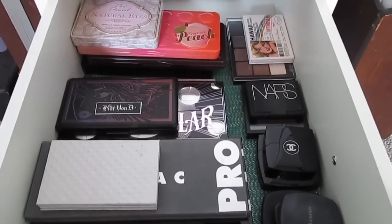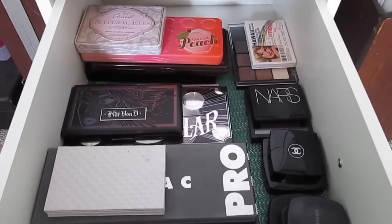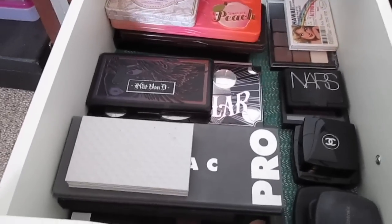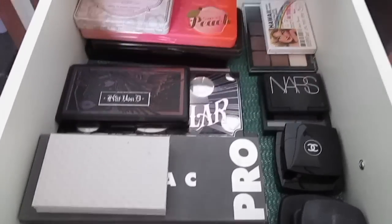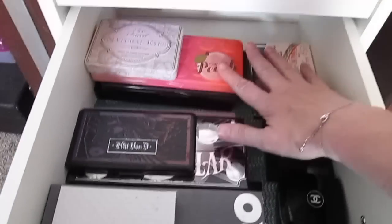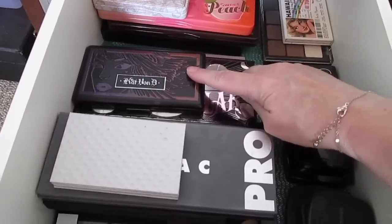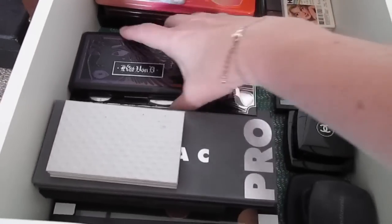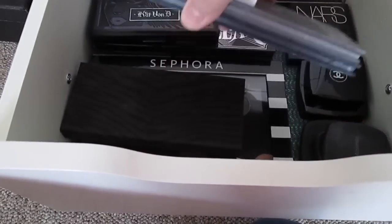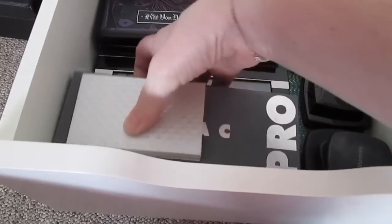This is my high-end palette drawer, and this is all I have for high-end palettes. I know most people have a lot of those, but I prefer single eyeshadows. But yeah, these are my high-end palettes. I have 4 Too Faced in the back. I have 2 Kat Von D's. I have the Anastasia Modern Renaissance palette. Then I have 3 Lorac palettes, 1 Laura Mercier, 1 Becca.